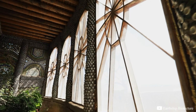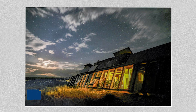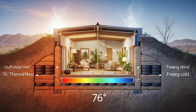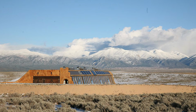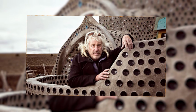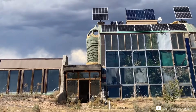This is why a family in the Greater World community reported an interior temperature of 68 degrees Fahrenheit on a night when the thermometer outside read -8. 76 degrees of separation held by mass alone. No fuel burned, nothing running. The walls remembered the sun from 14 hours earlier and were still releasing it. Reynolds proved this worked in 1972. He spent the next 18 years proving it worked again, and then the state of New Mexico took his license away.